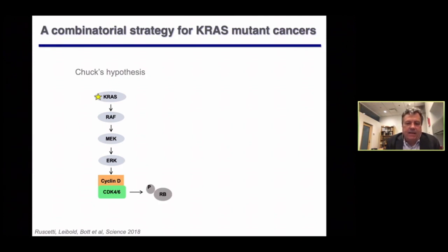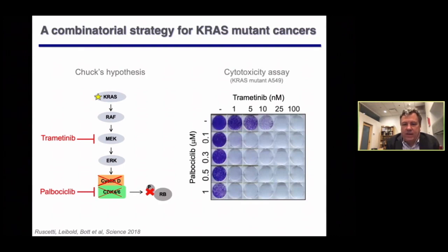And Chuck had an idea that it might be possible to develop a combinatorial strategy using 2 FDA-approved drugs. One that blocked the cyclin-dependent kinases CDK4/6, and another that acted downstream of activated RAS, in the MAP kinase cascade, which should blunt the upregulation of the activator of CDK4/6, cyclin D. And the prediction is that would be particularly effective at limiting RB phosphorylation and lead to a very potent cell cycle arrest. And in fact, work from our lab showed that this was the case. This is just a proliferation assay by crystal violet, where one is looking at increasing concentrations of trametinib or palbociclib, and you can see this marked synergistic effect.